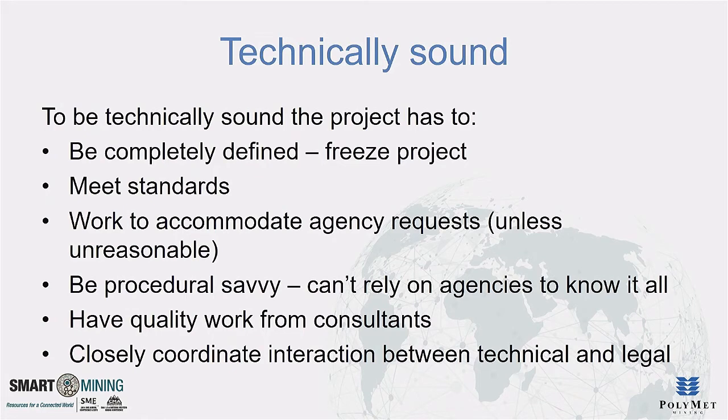And then being procedurally savvy, the agencies don't know it all. The laws are very complex. An example for our project is just last week, we were working with a state agency that didn't understand some of the procedural laws related to the Local Wetland Conservation Act. And I was literally in there with a senior leader of the Department of Natural Resources explaining a local aspect of the law that related to how we put a monitoring well in. And just a very quiet conversation, the law there, and building that relationship in order to get what we need.